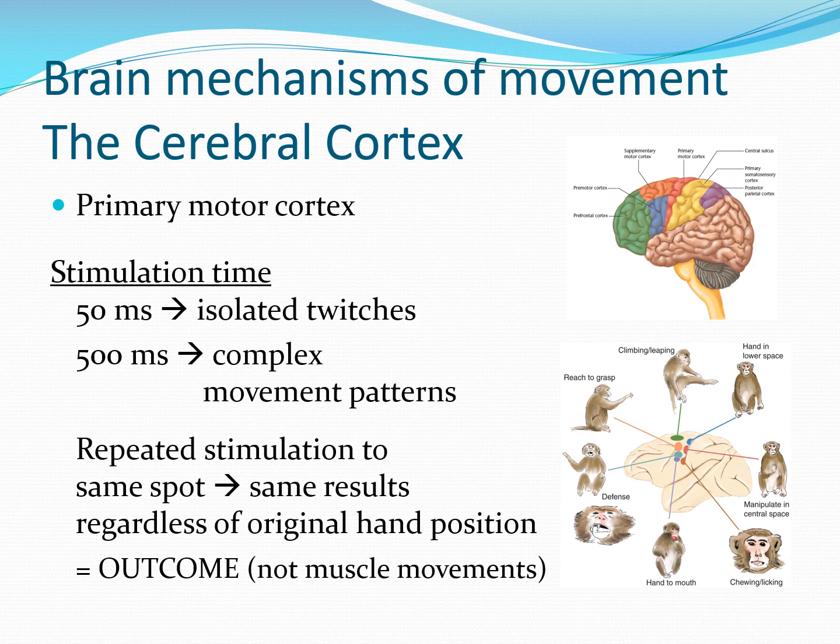Okay, so I'm going to use this one, the monkey up to the top left there, reaching to grasp. So somewhere in the left primary motor cortex, down there kind of near the hands and fingers, this 500 milliseconds gets the monkey to take its right hand and reach to a certain place and grasp. What they also found was that repeated stimulation to that same spot ended up in the same result. So if they're reaching up in this particular part of the right hand space, regardless of where the hand starts from, the original hand position, the monkey moves the hand in the right way to move up to that part of space and to grasp.